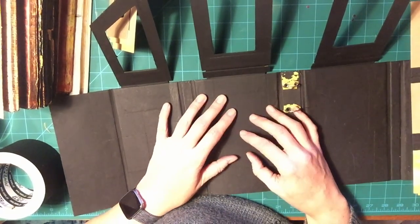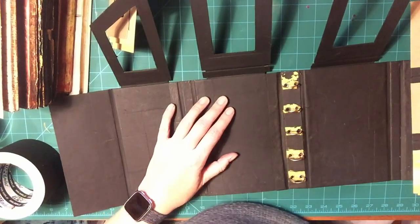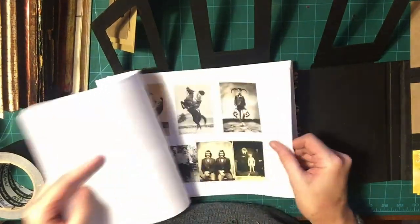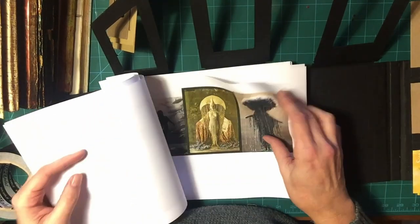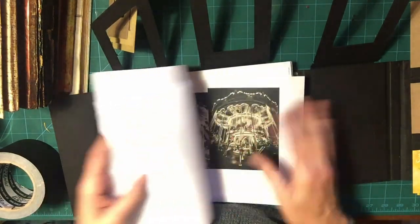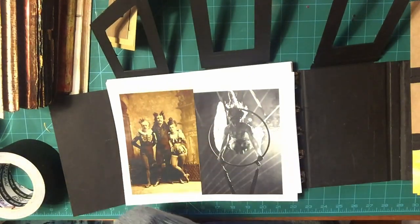And I can't find my paper. However, I think I do have... Oh, those are the new images. Okay, hold on here. These are some of the Patreon images. Oh, those ones would have been cool to use too.